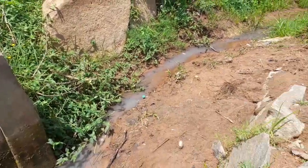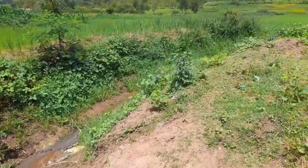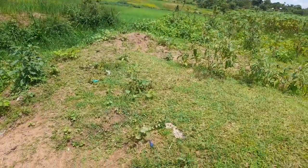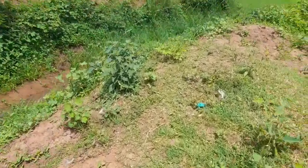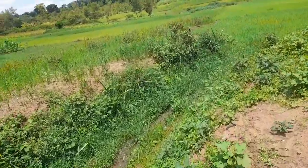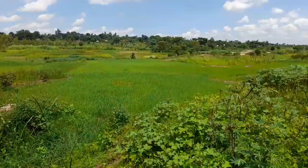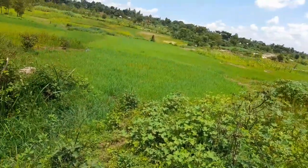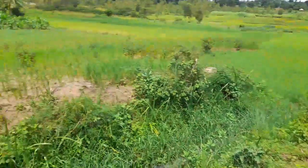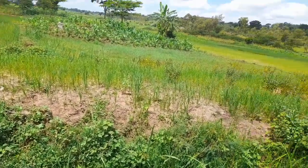This place used to be very nice. There was a dam over here. Oh my goodness, in fact, it's not there. It's no longer there. Now they are using it as a rice field. That over there is simsim, and that is maize.